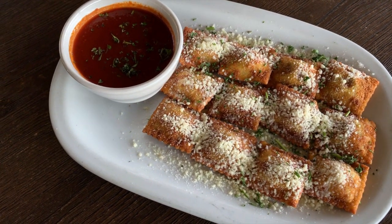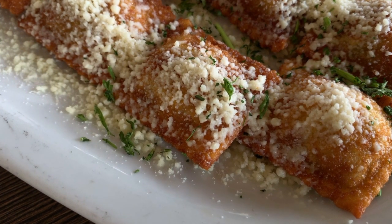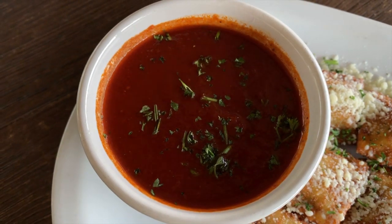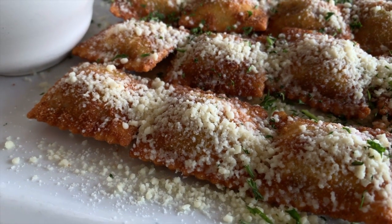Toast raviolis are a very popular item here in St. Louis. They're meat-filled, the ones that we are known for, and hand-breaded and then toasted in the oven. They're handmade and served with our homemade marinara sauce as well. And kids love them, family love them, people love them for parties.